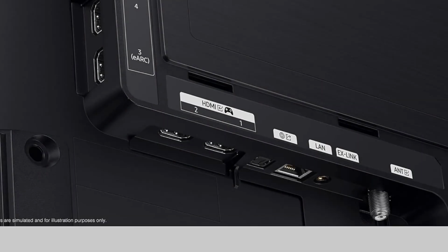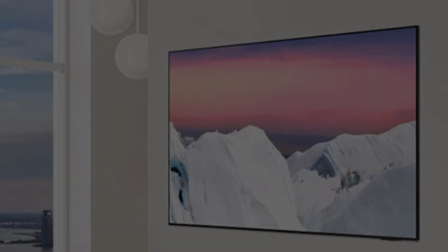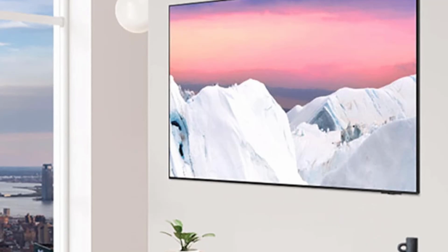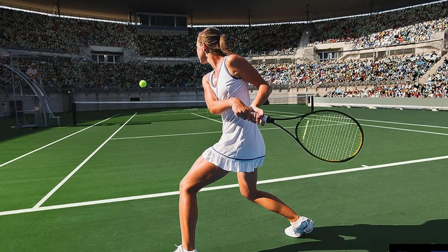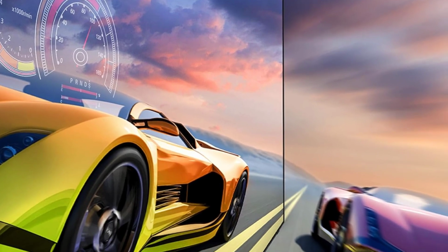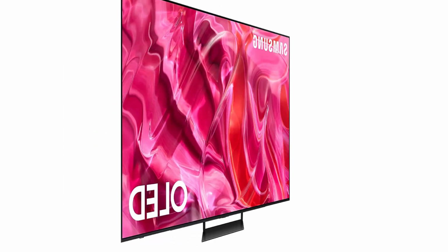HDR movies and shows from 4K Blu-rays or streaming services like Prime Video and Disney Plus look especially stunning using the HDR10 and HDR10 Plus formats. Smart TV features are also robust, with access to every popular app there is, along with Alexa and Bixby voice control. Though we do wish navigation was a little smoother, the interface is solid and it even includes a gaming hub that lets you access cloud services like Xbox Game Pass to stream games without a console. And if you pair the TV with a gaming PC, it can support a smooth 144Hz refresh rate.